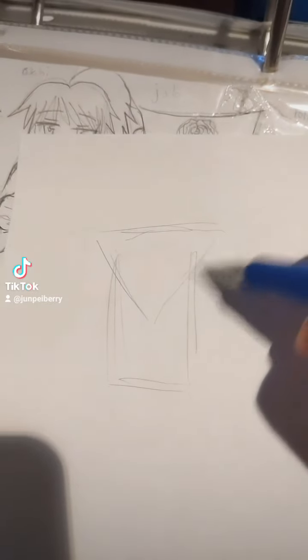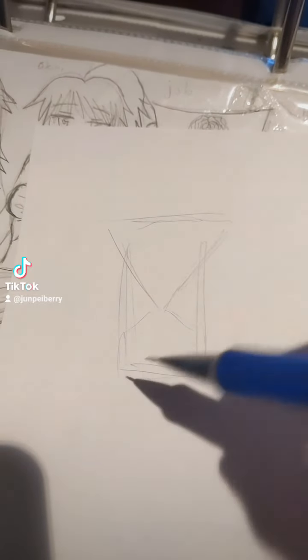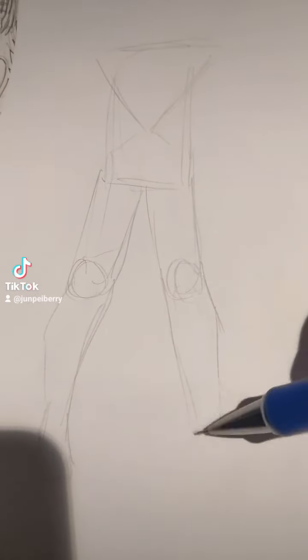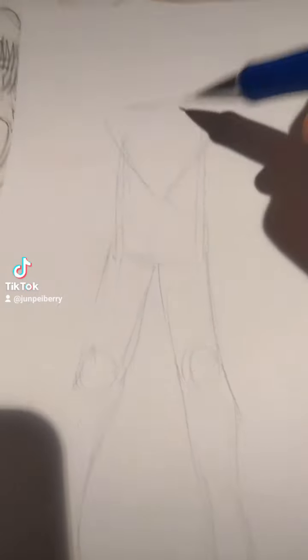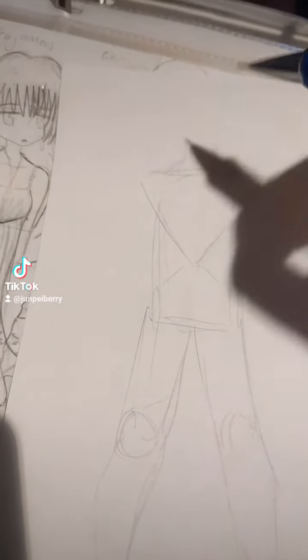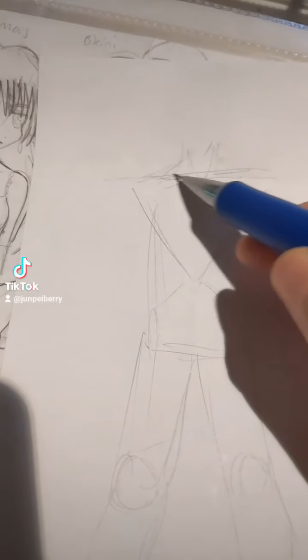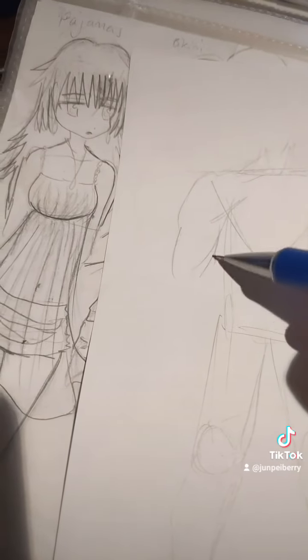I like to simplify the forms. Once I get the basic anatomy, I just draw the shapes, loosely. That's just me. It's not the perfect way to draw, but it's a guide for me. Of course, some guys can have more pronounced Adam's apples. Sorry, I haven't done any drawing until just now.